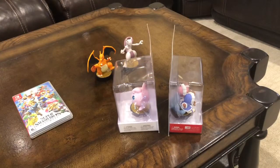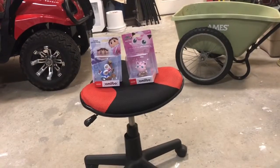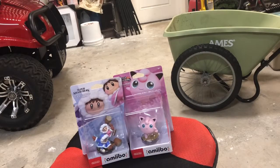Now, for this episode, we have to go somewhere to unbox these amiibo. So, let's go. The garage. Now, the Ice Climbers wield hammers, so we're gonna unbox them with hammers. And because the Ice Climbers are buddies, double time. All right, ladies and gentlemen, let's begin.